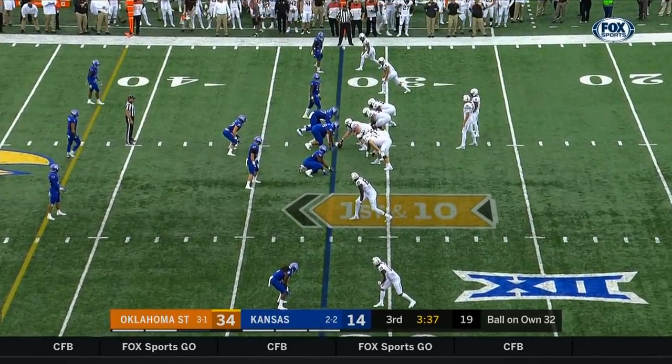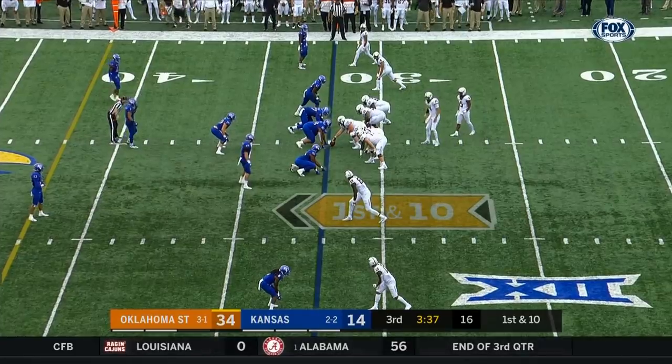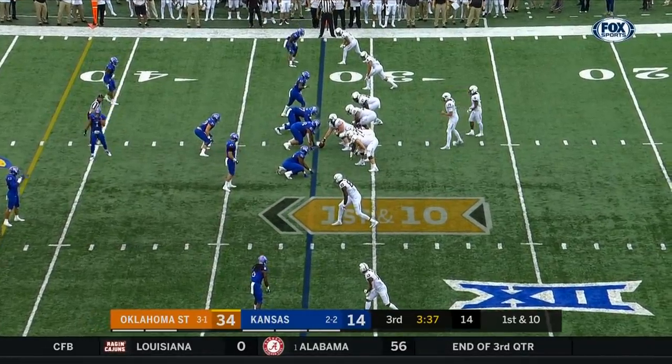And they had a little bit of rhythm there going on offense. You score a touchdown there, Brian. It's a two-score game late in the third quarter. Yes.